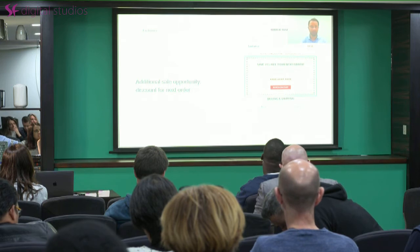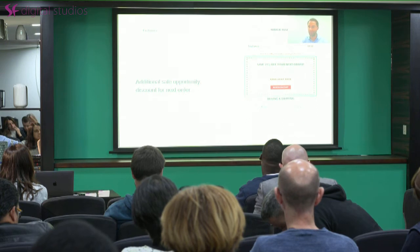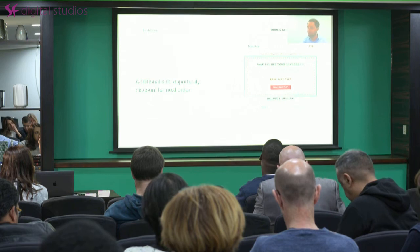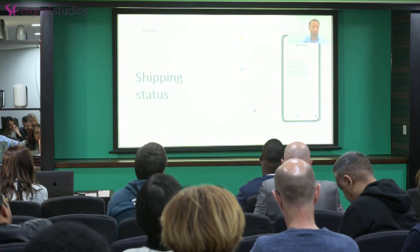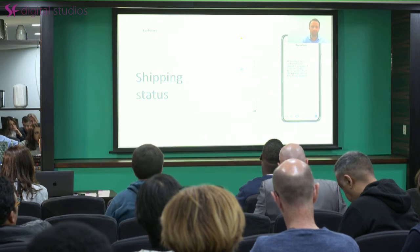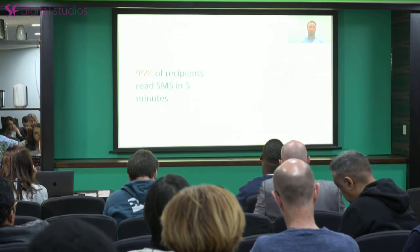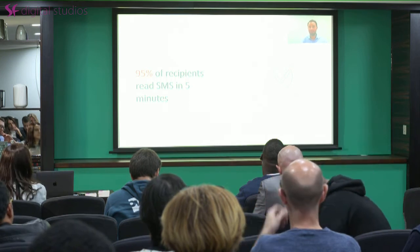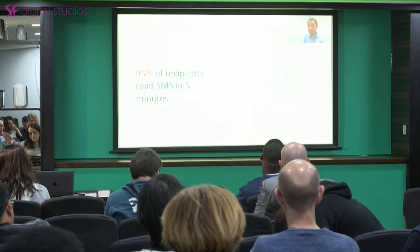But don't forget that you've got some loyalty points, and here's the link where you're collecting your loyalty points, and there's the link where you can manage it, and of course in that link there are some more promotional messages included. So text messages here are amazing as well. They are so effective, and those transactional messages are being read like crazy. Like 95% of our recipients read text messages within 5 minutes just after they are sent out. So it's kind of crazy statistics. That's enormous.